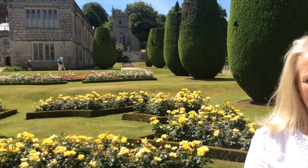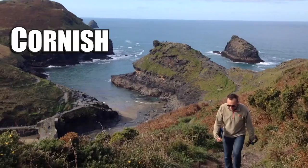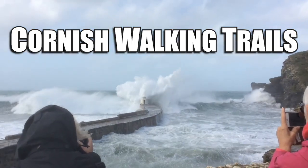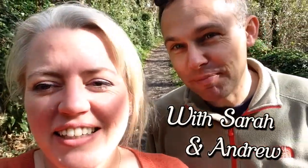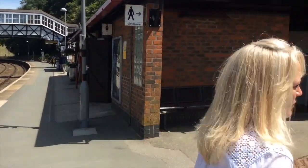Today we've come to Lanhydrock House. So we've come here to Bodmin Parkway. You can get a train here and we're going to walk to Lanhydrock House. Let's go and see it, it's wonderful.